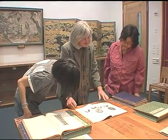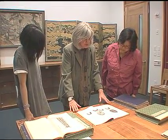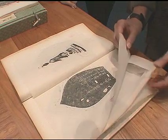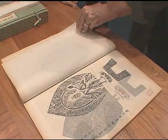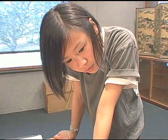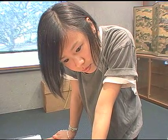Sum Kim is one of Professor Berger's students. She says the library is adding to her experience. It really helped me to learn from here, from professors, from librarians, how to handle, for example, how to flip over the pages and how to cover my brief when I look at these 1,000-year-old books and paintings. Michelle Lee also studies with Professor Berger.